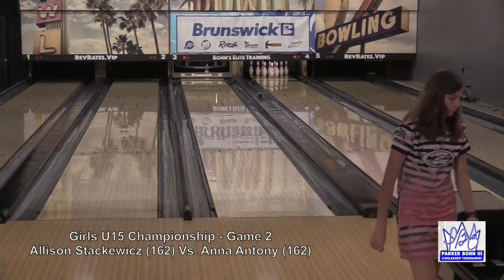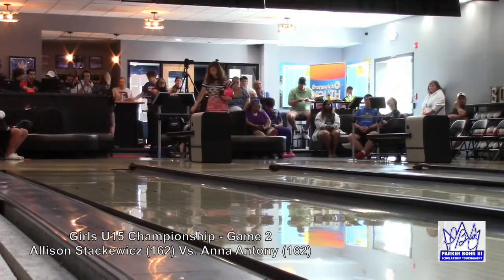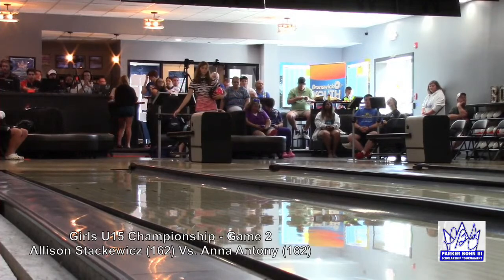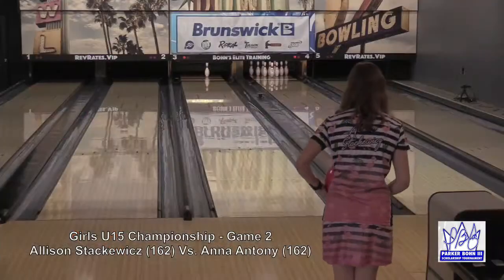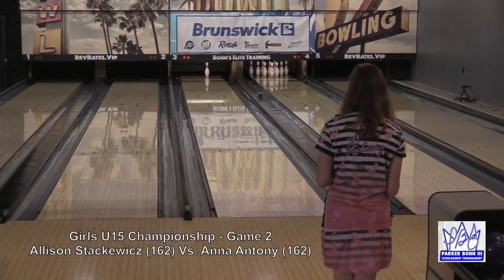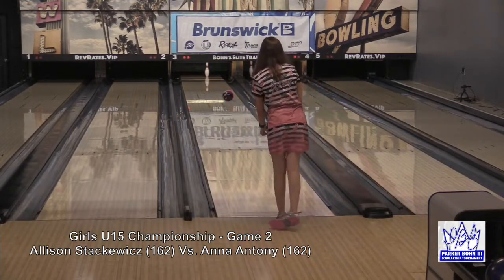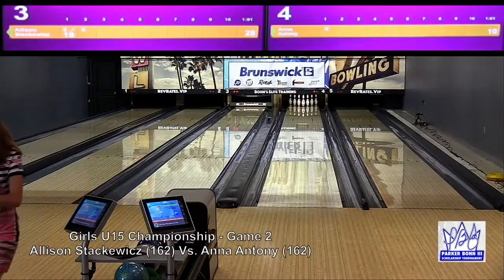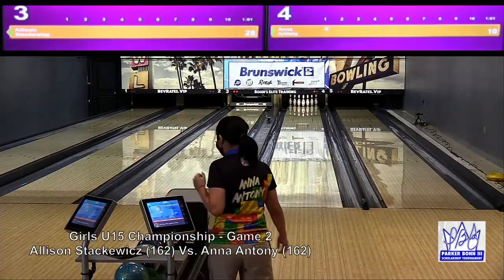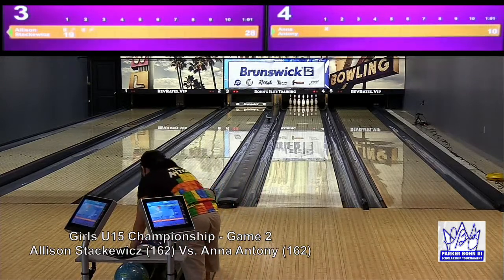Another 9. Yeah, absolutely. That's the biggest key here, like we talked about earlier. The key to success is going to be filling frames, and that's ultimately who's going to win this match: who fills the most frames. The score of the first game was 162. If you were just joining us, basically looking at a tie ball game here with 8.5 frames left in the U15 Girls Championship match. She makes the spare there on the 3-pin.